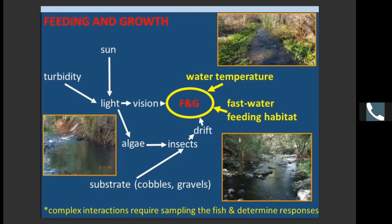So there is a trade-off in terms of if you've got limited water or limited cold water in some of these small reservoirs, if you try and keep it cold, you don't release much water, but the cold water lasts longer in summer. But then they can't feed very well. So depending on the productivity of the system, there's an optimum balance between dealing with water temperature and fast water feeding habitat in the releases from these reservoirs.